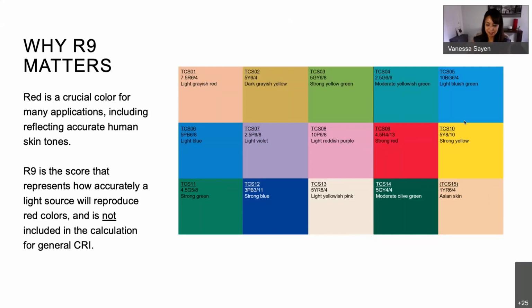The next one, and this is actually one of my favorite, and we talked about why R9 matters. This is something that I learned on the projector side, on the home theater side of it. Red has been a crucial color for many applications, and for reflecting real human skin tones, right? And the CRI can be further broken down into these R values.